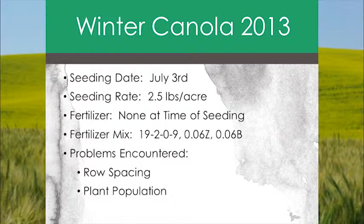Plant population, initially I put that in there because I thought it was a problem. I thought it was way too thick. Curtis looked at it. He's thinking maybe I'm a little better off than I thought, so I feel better now than I did a day ago. So go ahead to the next one.